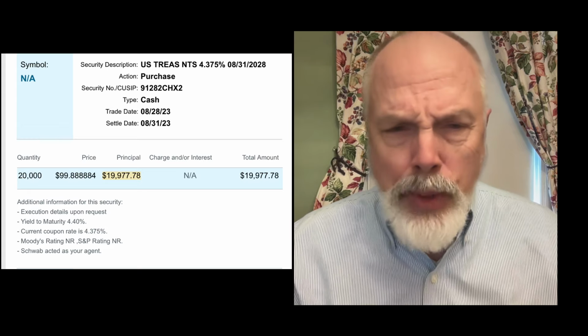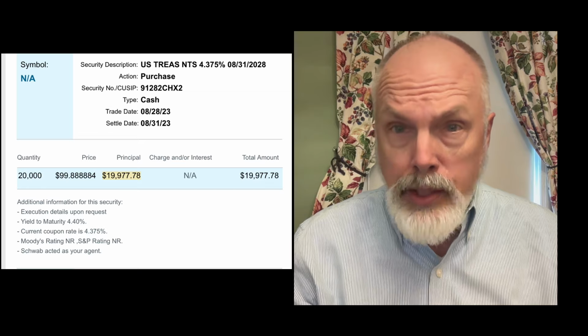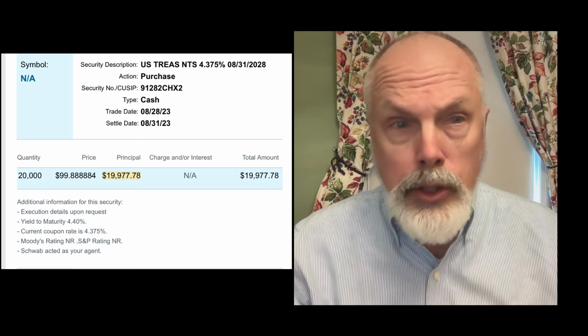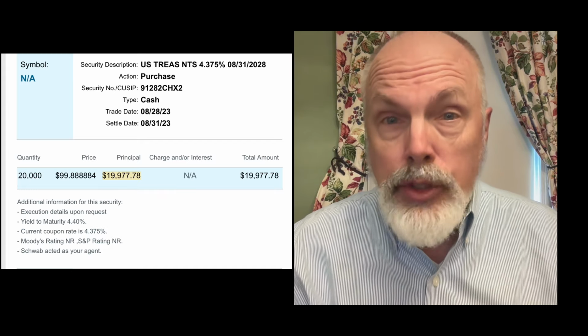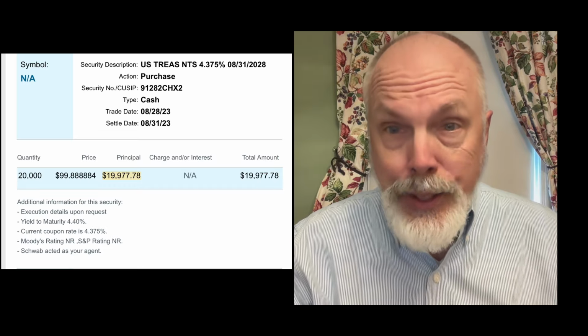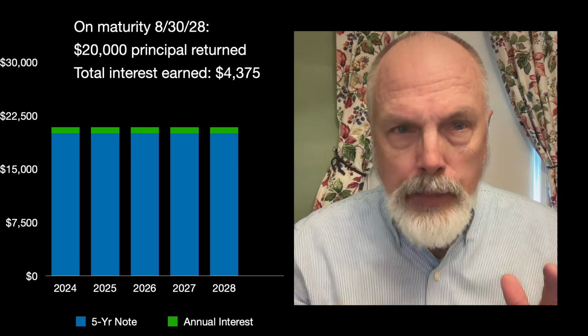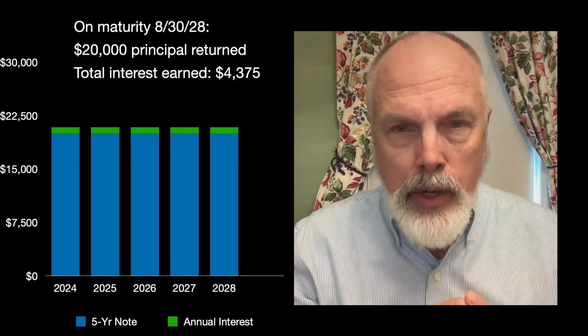Now, here's an example of a 5-year Treasury note that I purchased last August in my IRA. The trade confirmation from Schwab shows the price I paid, the principal, as well as the announced yield to maturity and the coupon rate for this note. Here's a bar chart that I developed quickly just to show you the expected cash flows from this 5-year note.